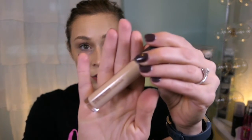Another one is from Laura Mercier. This is the Flawless Fusion Concealer. This particular one is in 1 Neutral. I got this in Influencer for review, I think last spring, and I do like it. It's just one of my older concealers, so I want to focus on using it and then getting it out of my collection. I like this color for me because it's very brightening, and it is a medium to full coverage concealer, which I really appreciate about it.